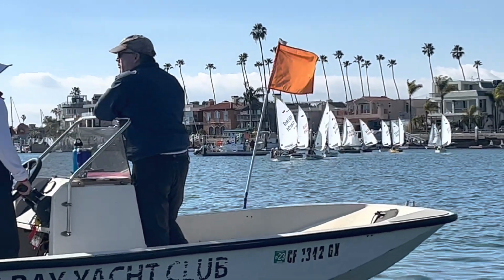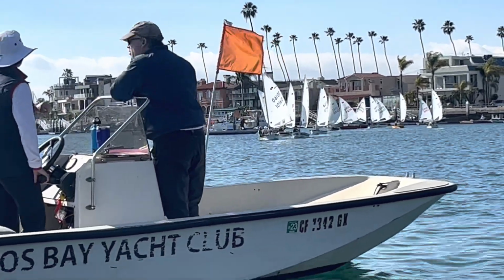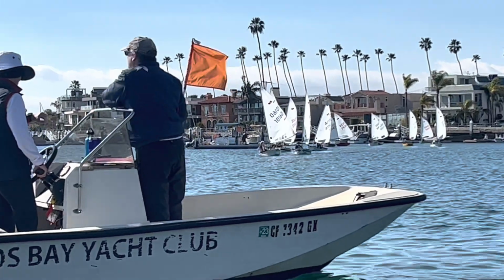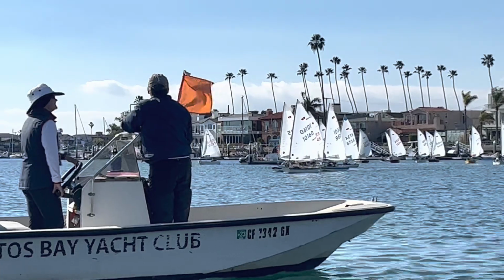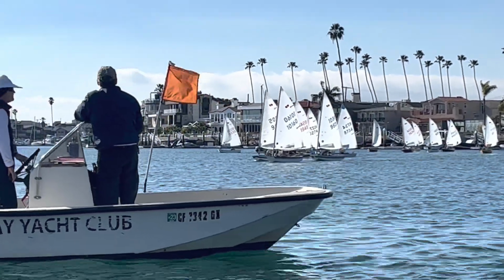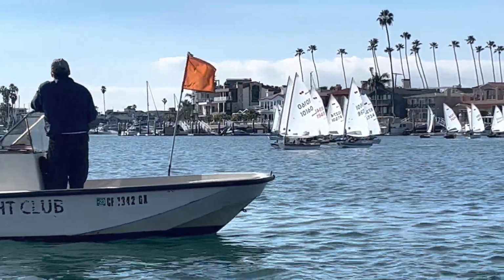One of my biggest things you need to work on, folks, is accelerating before zero. It could be 10 or 11 seconds, or it could be 3 seconds, but you gotta be accelerated. It's Kylie, 9005, just had another good start.